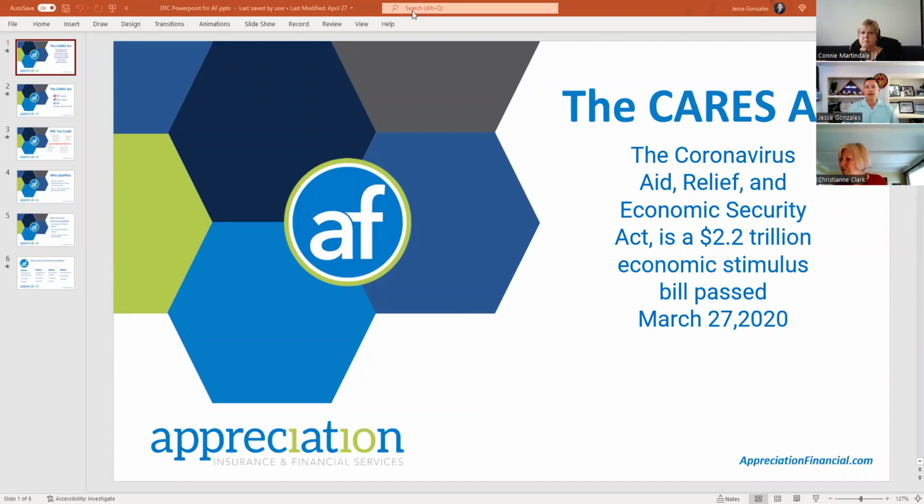Okay. So the CARES Act is the Coronavirus Aid, Relief, and Economic Security Act. They essentially put out $2.2 trillion for the CARES Act when it first came out. So that's how much funding they put out for the program to help small business owners and also nonprofits. And that bill was passed on March 27th of 2020.